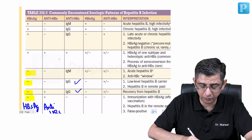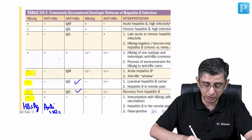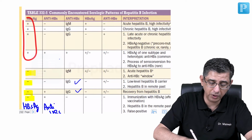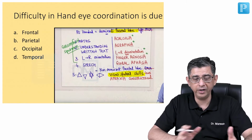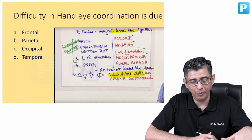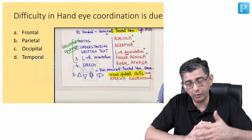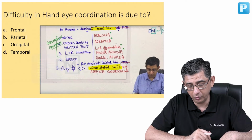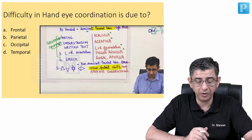So this question can obviously be debated a lot, but I think you can have a look at these 4 possibilities of positive surface antigen, 4 for negative surface antigen, and analyze them one in a day. Don't try to analyze the whole table in a single day, it will become too much. So try to divide the table into 2 parts, and you will be much more comfortable in analyzing and remembering the information.